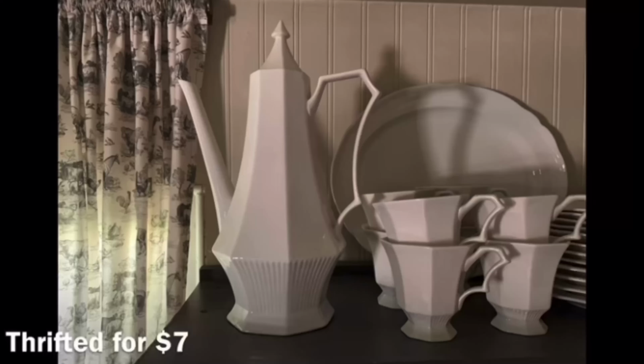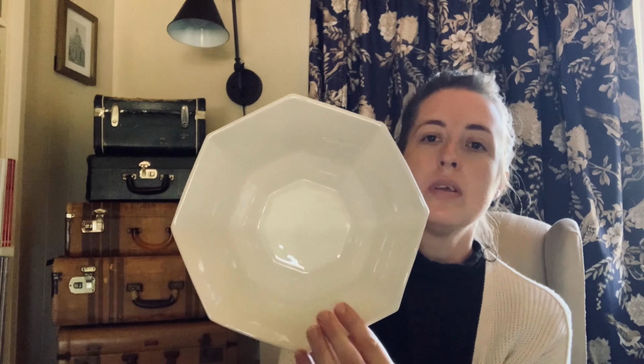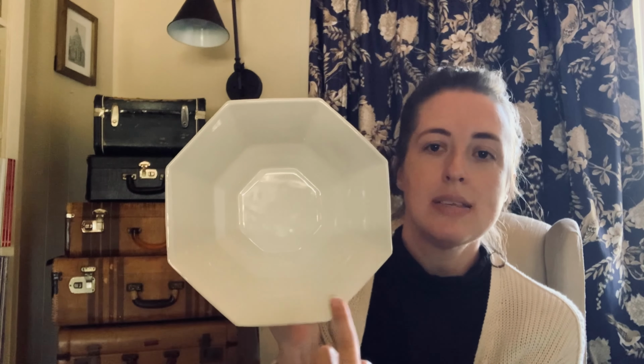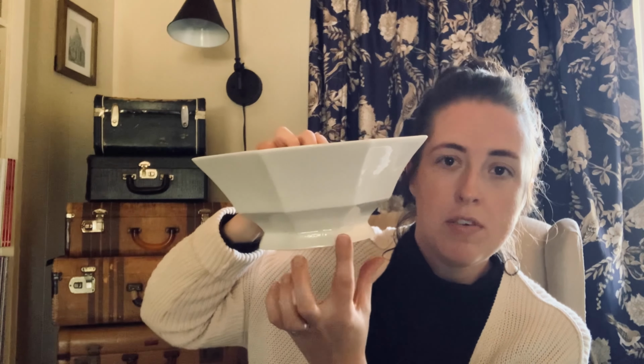Okay, I also love thrifting dishes. And not too long ago, I posted about my set of ironstone. And for my little girl's birthday, we had a girls' day and we went thrifting a little bit. And I found a bowl that matches my set. It's this, what is that called? Like an octagon shape. And then it has the same octagon foot.